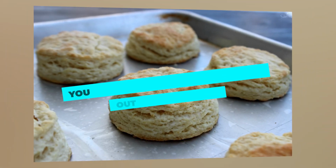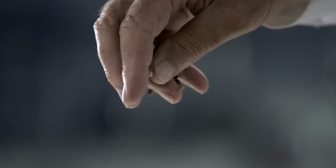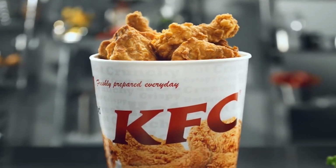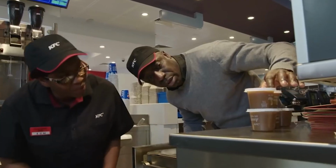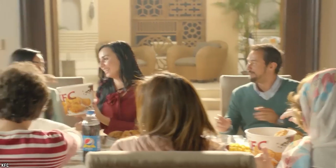You can create special sandwiches out of KFC biscuits. According to BuzzFeed, this one is very simple. Order chicken made from scratch, coleslaw, and biscuits. Now split the biscuits in half, top them with coleslaw, add some chicken, and shred it. Perhaps a little barbecue sauce would be nice.